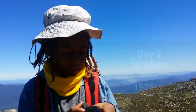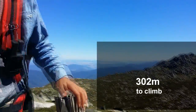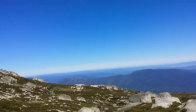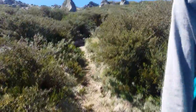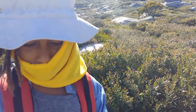Day 2, 10:30, 1,926 metres we've gone up. We're on the saddle and we're about to cross into Wilkinson's camp. On the map, it looks easy to go up that hill, but it's hard walking through all this stuff. So go on this track. The track's flat and we're walking around Mount Abbott.